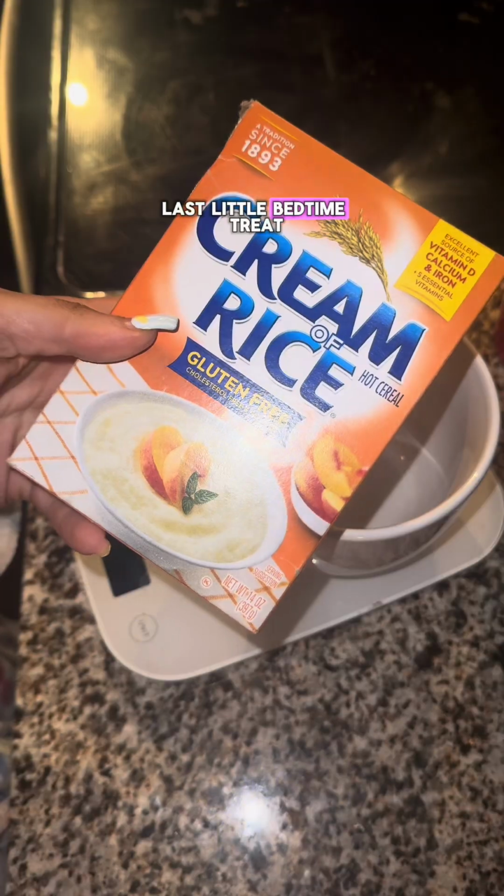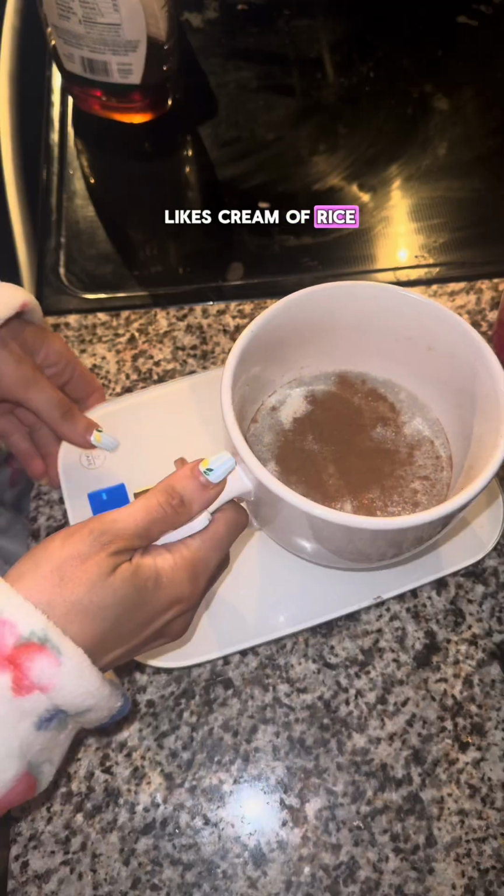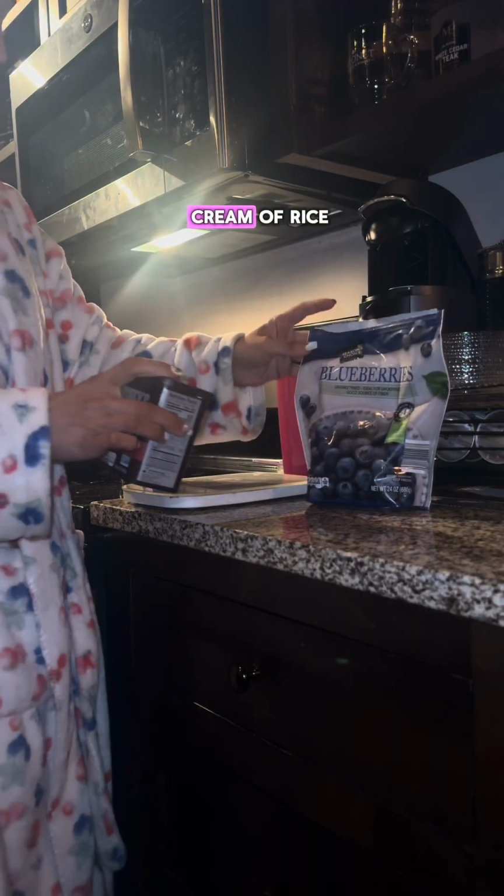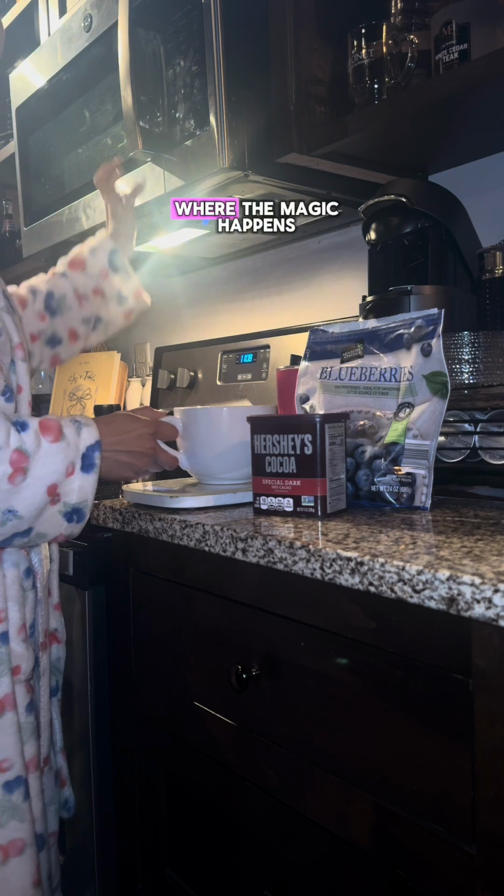Okay, last little bedtime treat, my cream of rice. I feel like nobody likes cream of rice because you just don't know how to make it. Y'all, it's a 1-to-4 ratio. So for my 30 grams of cream of rice, it's 120 grams of water. And this is where the magic happens.